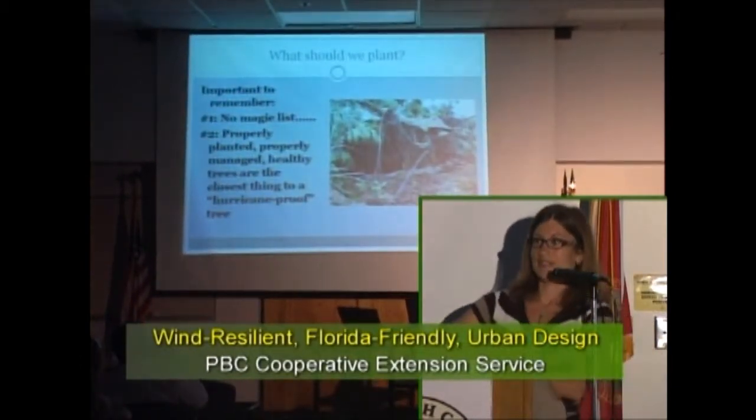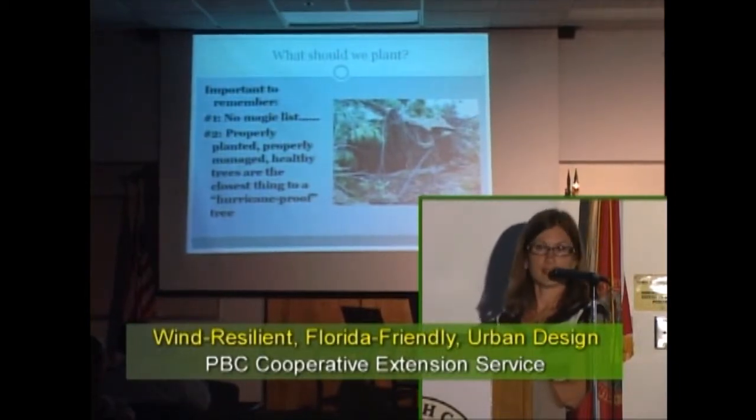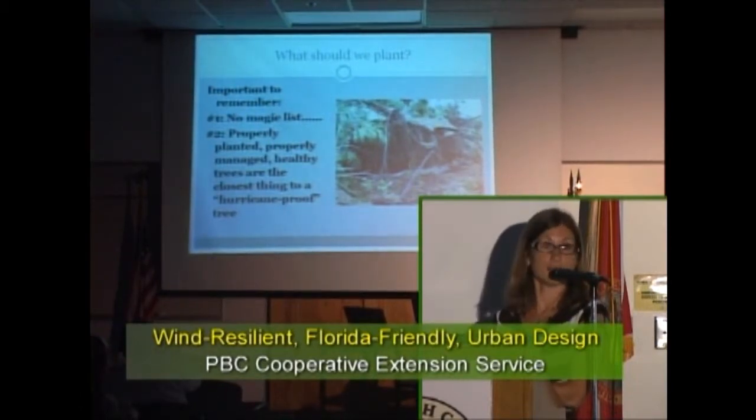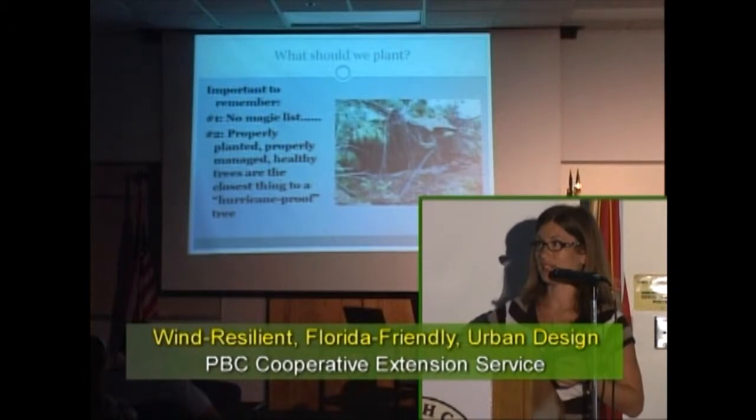As I mentioned, it's very important to remember that there's really no magic list of hurricane-proof trees. And really what it comes down to is properly planted, properly managed, healthy trees. That's the closest thing to a hurricane-proof tree.